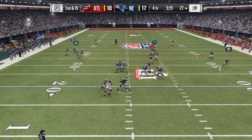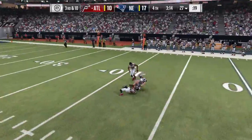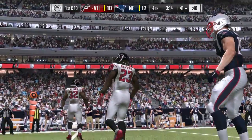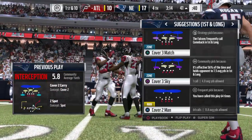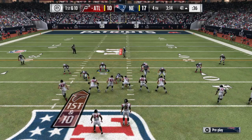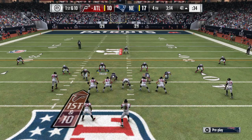Throwing is Brady on 3rd down. And look at this. They get the turnover they needed. It's intercepted. Picked off by Robert Alford. And they'll start with great field position at the 41-yard line. Now the Falcons offense gets ready to head back onto the field.